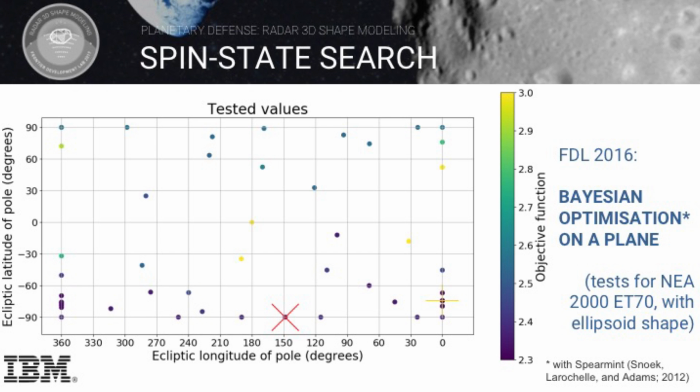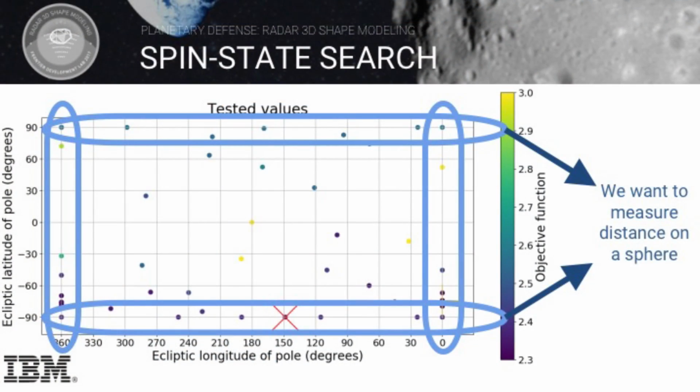So this is an example. Last year, the FDL team did Bayesian optimization, but they were measuring distance on a plane. But we know that the distance should be measured on a sphere. You can see here that we had some problems where the Bayesian optimization thought that the south pole was a line and the north pole was a line, and 0 degrees in longitude was the same as 360 degrees in longitude. So we wanted to do Bayesian optimization on a sphere.